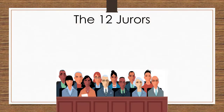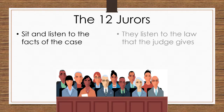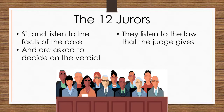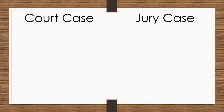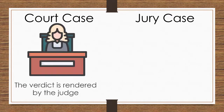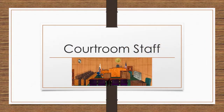That's 12 jurors that are selected to sit and listen to the facts of the case and listen to the law that the judge gives. And they are asked to decide how the case comes out, the decision, the ruling, or in this case, it would be the verdict in the cases. If it is a court case, the verdict is rendered by the court, the judge, and if it's a jury case, the verdict is rendered by the 12 jurors.